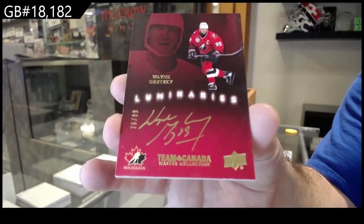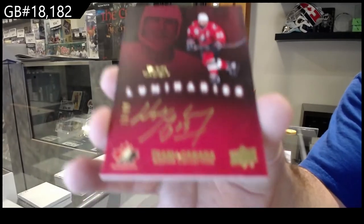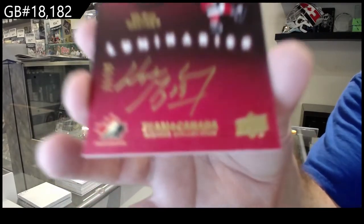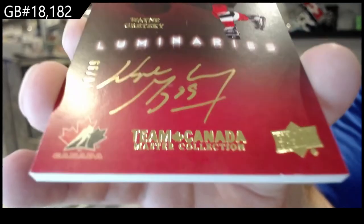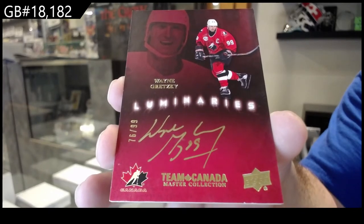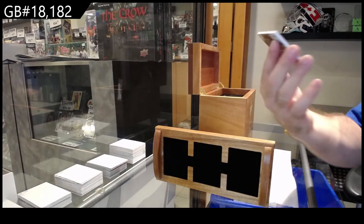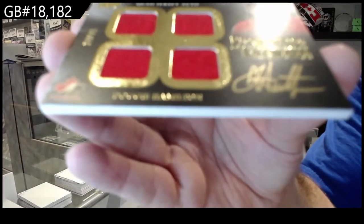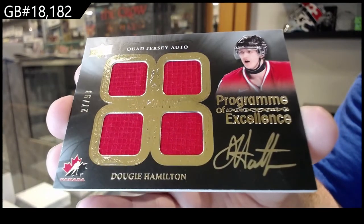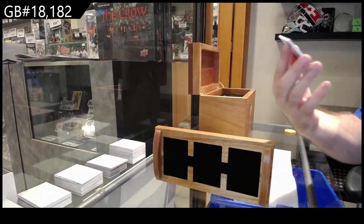Luminaries, Wayne Gretzky. Luminaries, Gretzky, auto. Oh, yeah. POE quad jersey auto to 99, Dougie Hamilton. Oh, filthy.